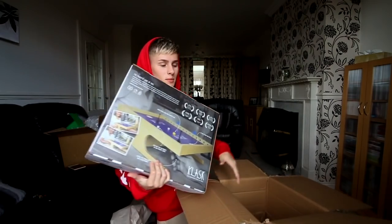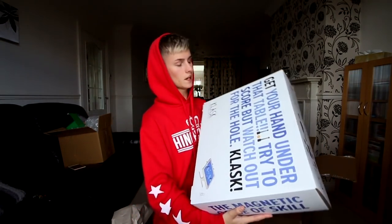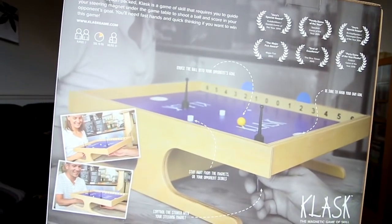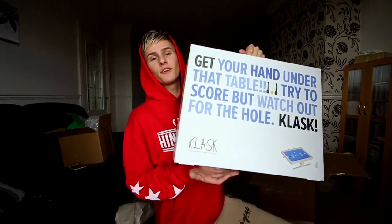It's like a TARDIS. Oh, I remember what this is. I remember talking to someone to send this out. So this is a game called Clask. Basically, I don't know if you can see by that picture on the back right there, but it's like a little magnet game, and it's got little, let's call them players, but they're sticks, and you put magnets under the table, and you move it around on the table and shoot the ball to try and score. So it's kind of like football, but magnet ball. And I think that looks really cool.